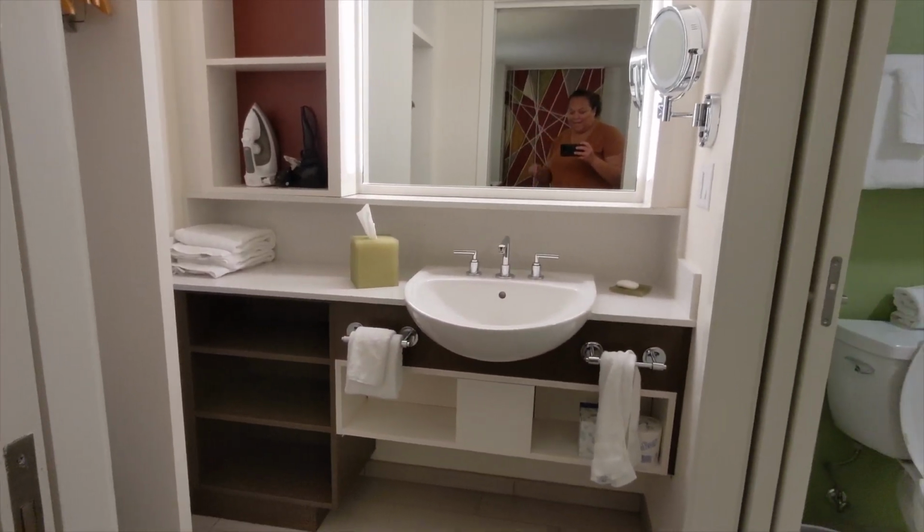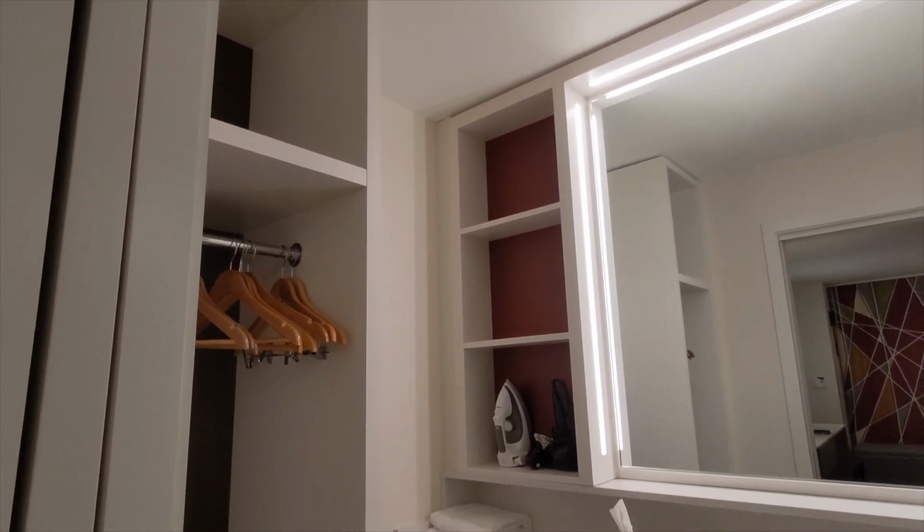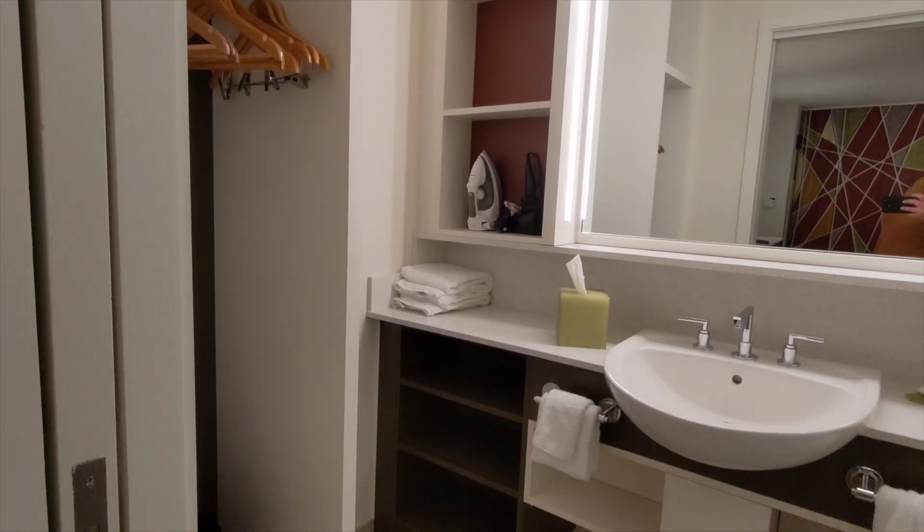The second bathroom does have doors closing off the vanity area both from the living room and from the rest of the bathroom, so that worked out well.